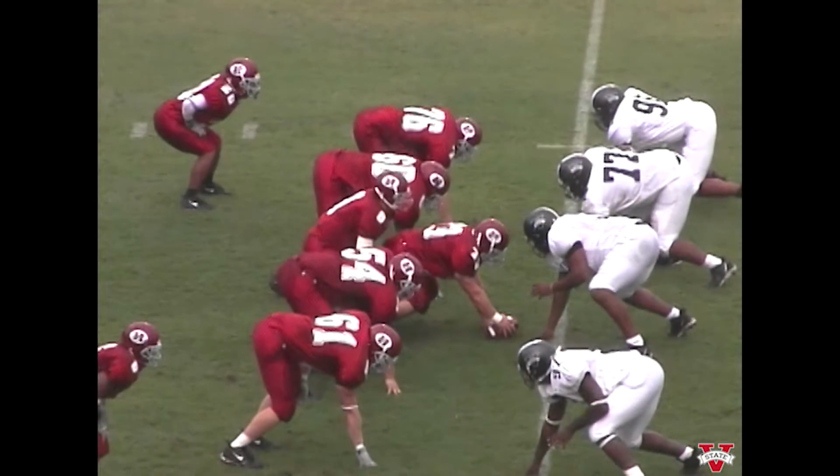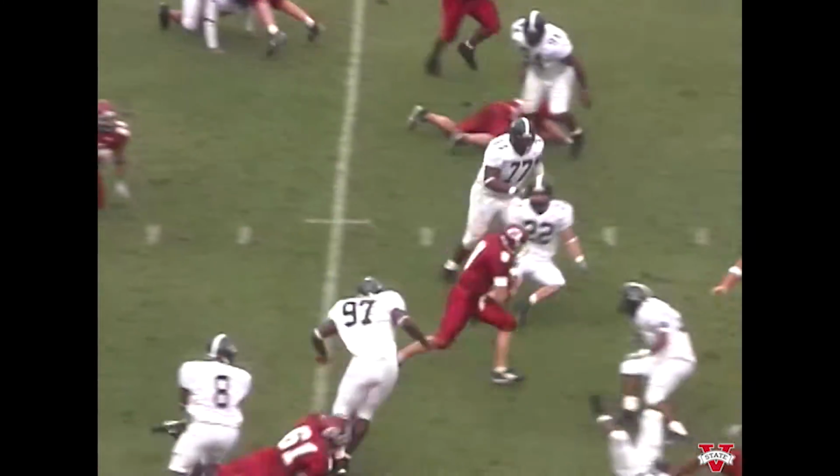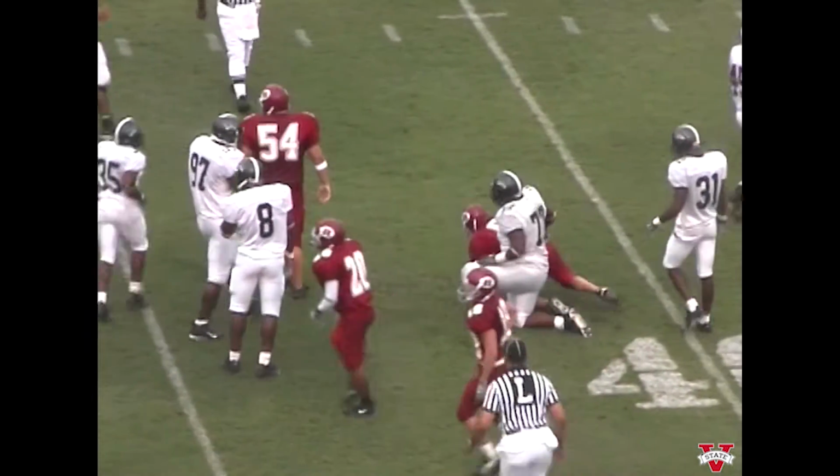Blazers shifting that front four defense. They bring the man in motion. Option down the line. We blitz. We don't get any cuts inside at the 50. Still on his feet. Cross to the Blazers. Quarterback Blake Christensen on the keeper. 41-yard line.